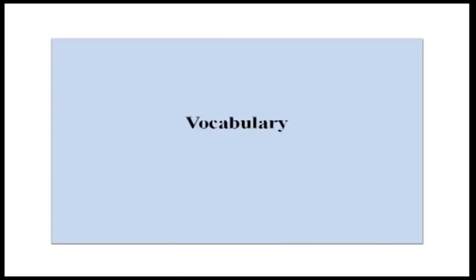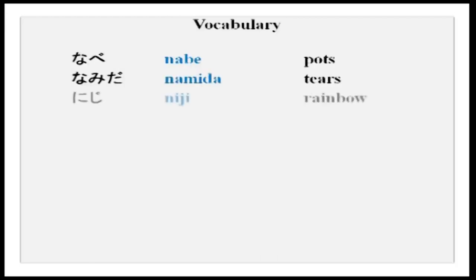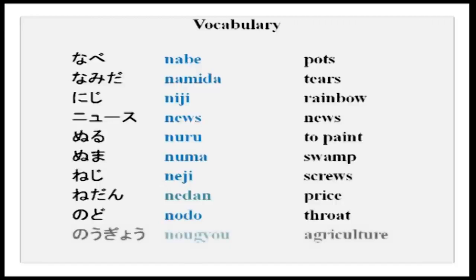So you have more vocabulary for you to learn. Nabe, namida, niji, news, nuru, numa, neji, nedan, nodo, nogyo.